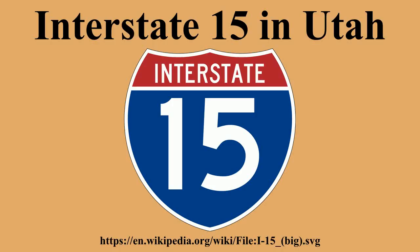Also, by the time it completed the section, UDOT recalibrated the mileposts and renumbered the exits, reducing the overall distance by approximately 3 miles. Prior to 1977, the route of I-15 was also designated State Route 1 by the state of Utah, but no portion of the route was signed with this number.